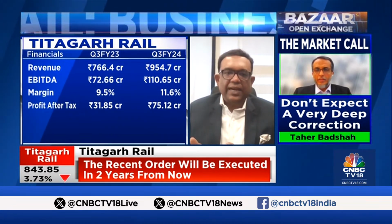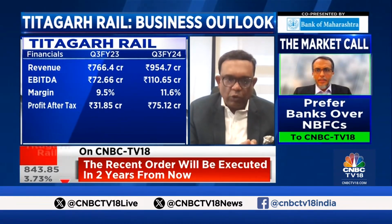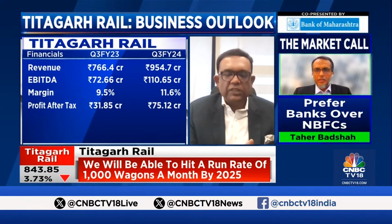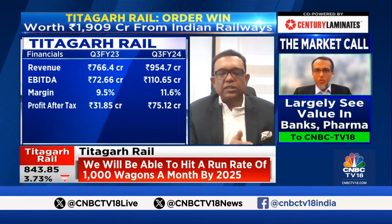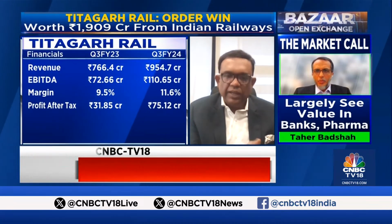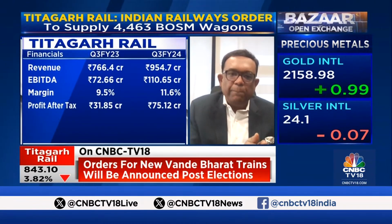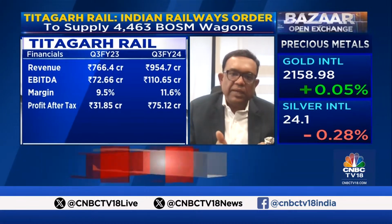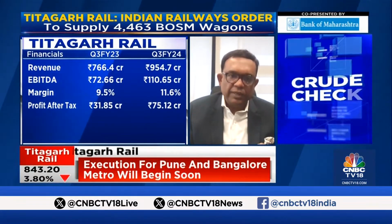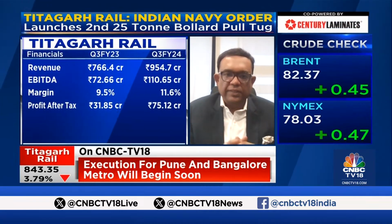On the passenger side, we were at about 3 to 4 coaches on an average, if you look at FY24. This we are targeting to take to almost 12 to 15 coaches in FY25, and then double it up from there in FY26, and then further increase in FY27. So the real big delta will start coming in from the passenger coach segment, while the freight segment will go from 700 to 1,000 in the next year.